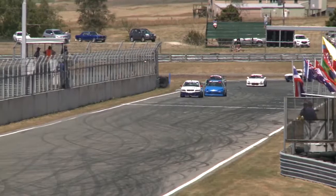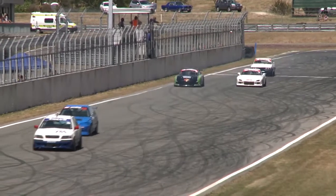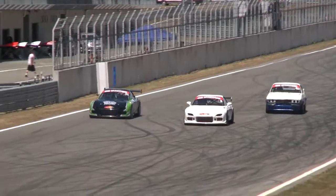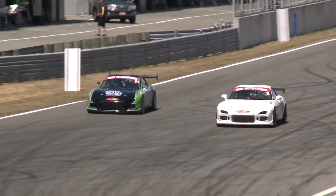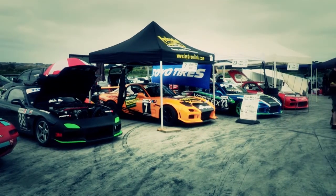Checkered flag comes out. Here comes a big charge from Brett Killip, but it's going to be too little too late, and it will be Duffin just by about a quarter of a car length, but Andy Duffin will get the win from Brett Killip in 2nd place. Antorito would cross the line in 3rd. And then it would have been Ray Brown. 5th place went to Grant Shirley, and in 6th it was Brian Hamilton. 7th went to Peter Edmund, and in 8th it was Gary Maddock. 9th, Tim Corset, and in 10th place, Kevin Townsend.